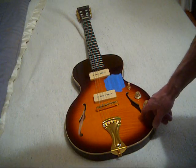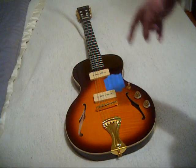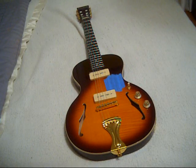There's binding in the F-holes and there's binding around the neck. So that's just cosmetic, but it adds a little bit of woo-woo. So we'll see. That should be here tomorrow. It's on its way. And yeah, I think that's all I wanted to mention.